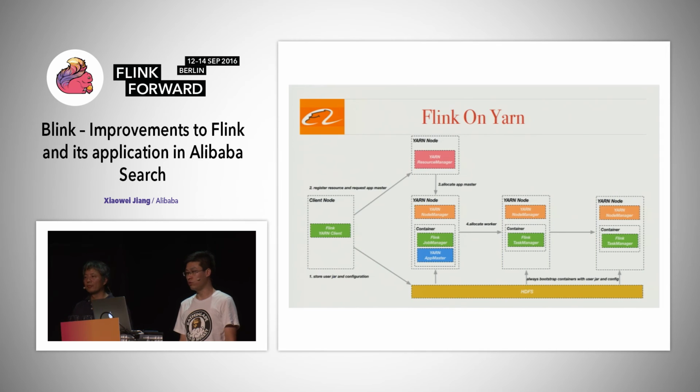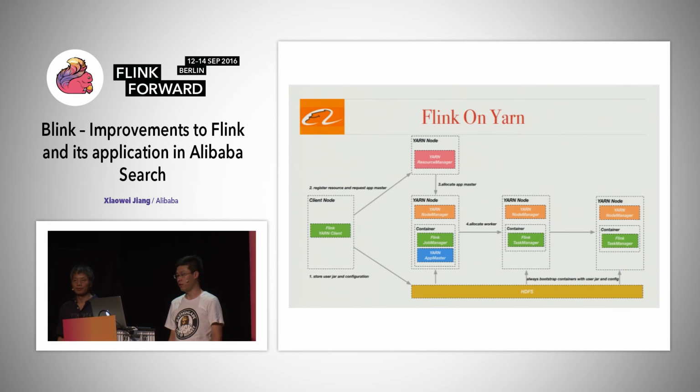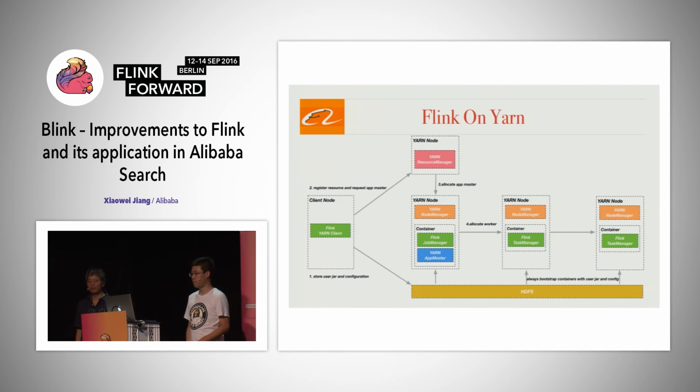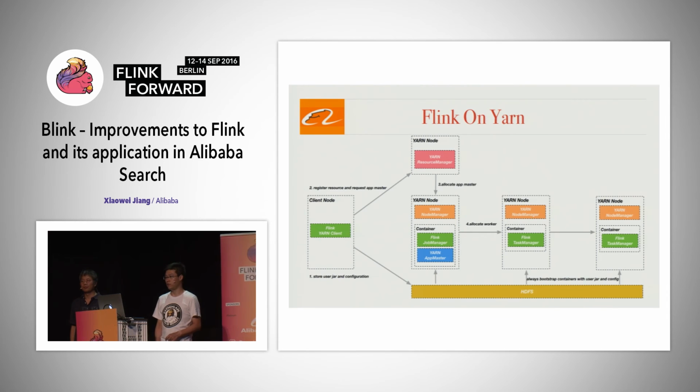In Flink, there are two cluster modes. The first one is standalone mode. The other is Flink on YARN. In YARN mode, Flink simply launches a standalone cluster with a fixed number of resources on YARN. That means the job cannot request and release the resources dynamically. In addition, different jobs may run in the same JVM process. That means the isolation is not very good.